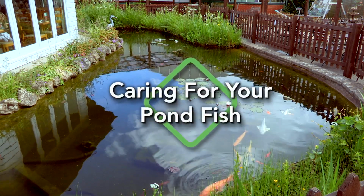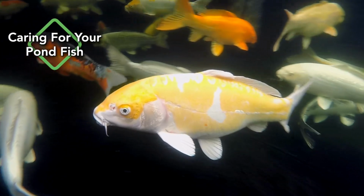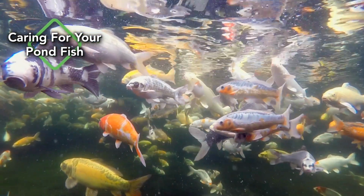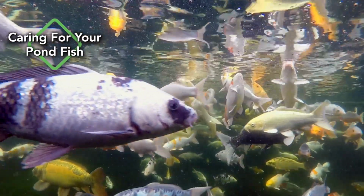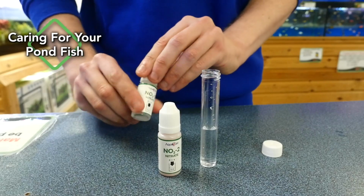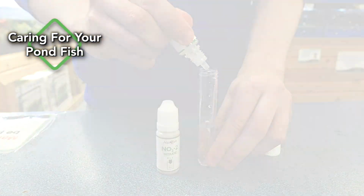First and foremost, it's vital that any pond is properly established and suitable for your chosen species if they're to thrive. If you have any concerns about the quality of your water or the compatibility of your fish, ask a member of our staff for friendly, expert advice. And always make sure you use accurate, well-maintained test kits and equipment.